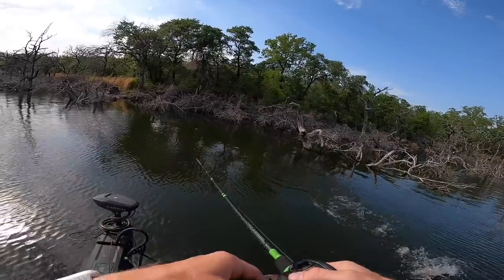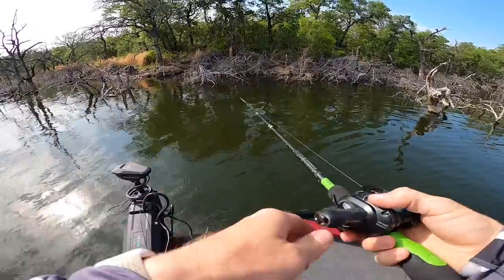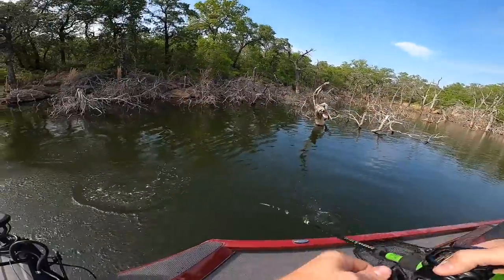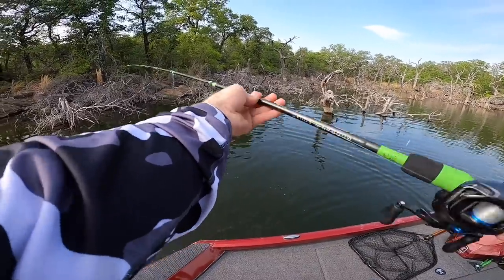Got him. It was right in there. That's where it was. Oh, he ate it. He ate it as soon as it hit the water. As soon as it hit the water, dude. That was epic. This muscle rod is too strong.